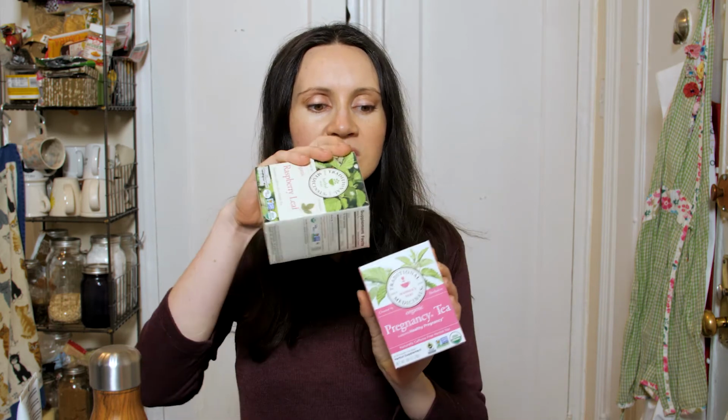And then 2 teas that I've been loving. I bring these to the office with me and sip them, and then we have them at night while we're watching reruns of The Office. It's the Traditional Medicinals Pregnancy Tea and the Traditional Medicinals Raspberry Leaf Tea. And the Pregnancy Tea has raspberry leaf in it, but it also has nettles and spearmint and fennel. It's really delicious. And these can help get your uterus ready for childbirth.